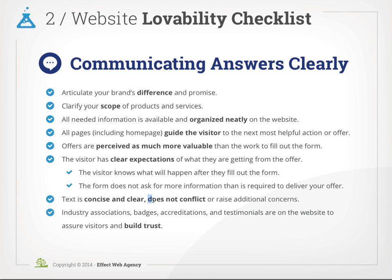Also, on this point about text does not conflict or raise additional concerns. What this is basically saying is that across your website, text doesn't seem to contradict each other. It's very consistent, what your offer is or how your service or product works. It's not like it's explained one way over here and another way over here, which makes you wonder, well, does that mean that this is going to happen that way, or does it mean it's going to work this way? You know what I mean? Just keep it as clear as you can throughout your site when you're describing your service or product, so you're not raising additional concerns or questions or confusion. Keep it clear and consistent.